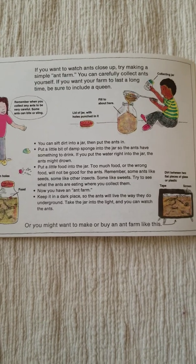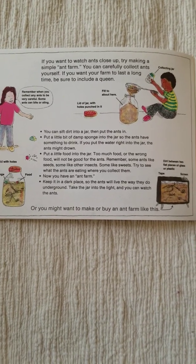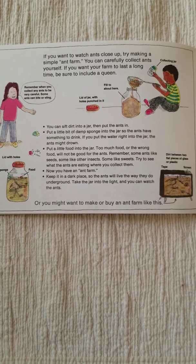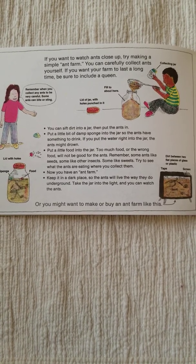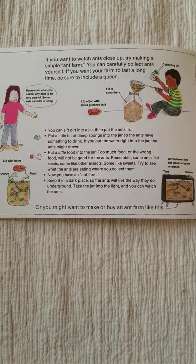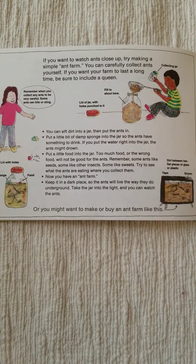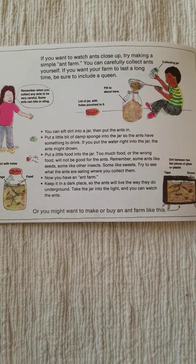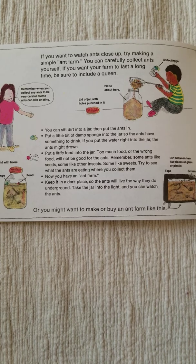And I'm also going to take a photo of this. This is how you can make, to see ants for a long time, a little area that they can live in for a little bit, and you can see how they dig the tunnels. So it's called an ant farm. So you can watch the ants for a while, and then you can put them back out in nature.